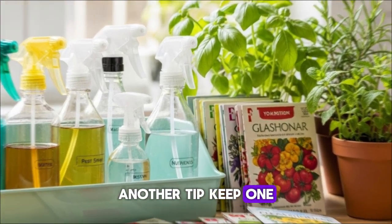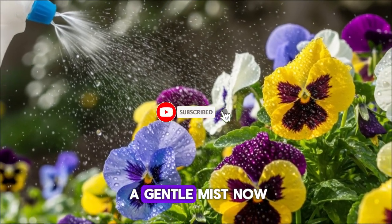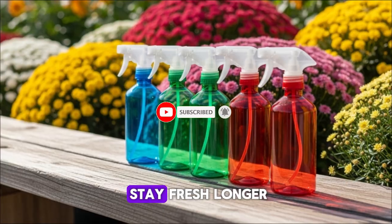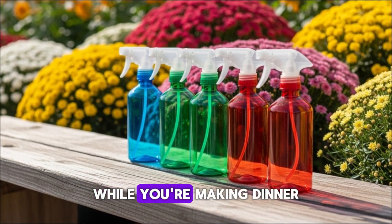Another tip? Keep one spray bottle by your kitchen herbs. Basil, parsley, or mint love a gentle mist now and then, and it'll make them stay fresh longer. Plus, it feels nice to give your plants a little drink while you're making dinner.